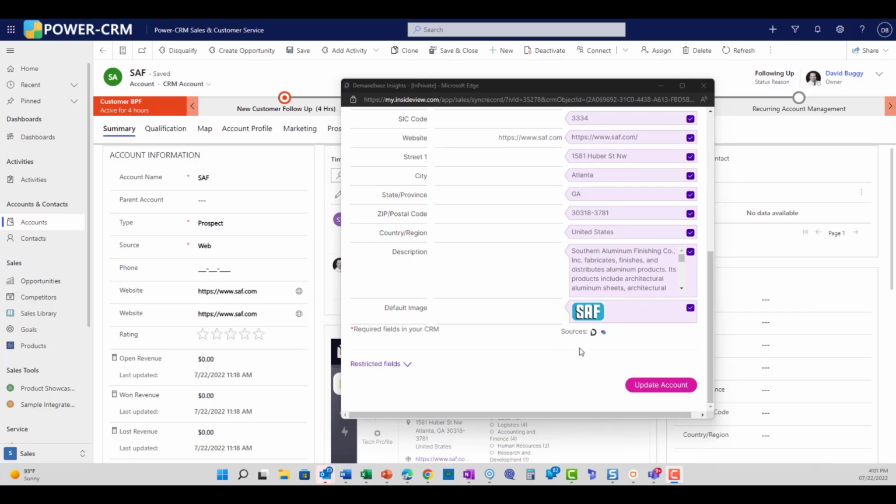Oh, one last thing I want to point out here is that when you update a record, you will see which data sources are the primaries for the data that you're seeing here.